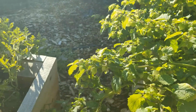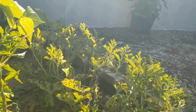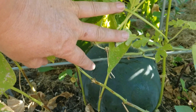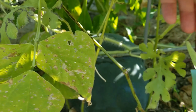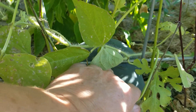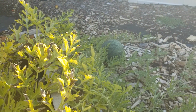And then over here we have watermelon, and you can see it's starting to go, the leaves. We have eaten one watermelon. I did get them in late, but let me show you this. I didn't even see this watermelon till a couple weeks ago, and it's growing right through the cattle panel, but I think it's ready to harvest because the little tendril right here has gone brown. So I think I'm going to try to cut that out of here today. We'll see how that goes. But I do have another one down there I need to check, and a couple other small ones.